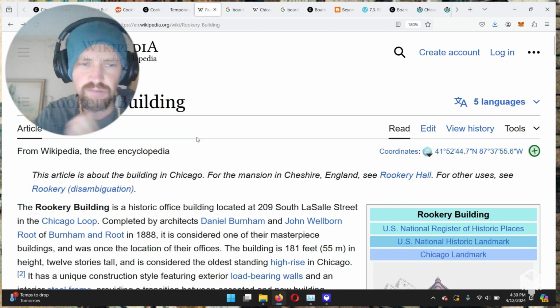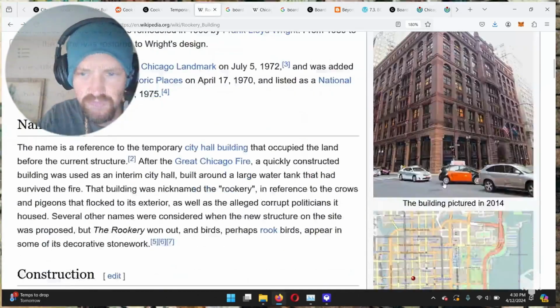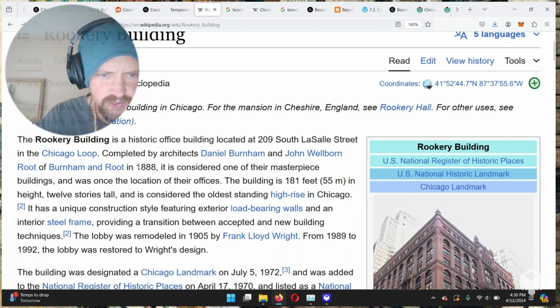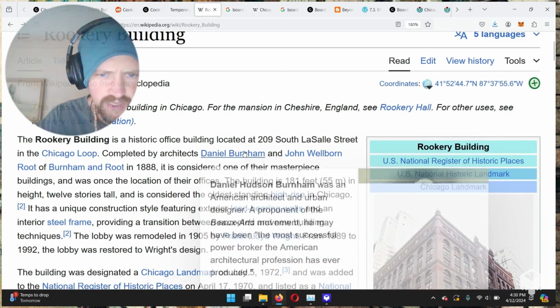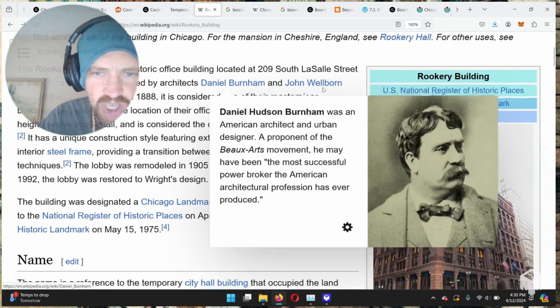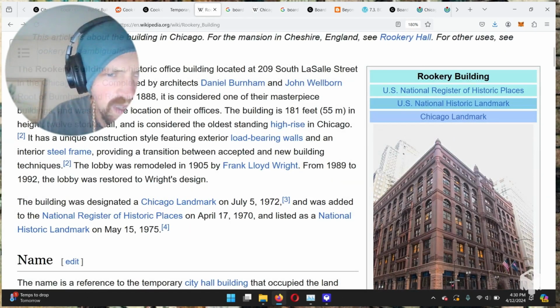We have the Rookery Building. Now, this building still stands today. It was completed by architects Daniel Burnham, who's associated with a lot of the buildings in the World's Fair, and John Wellborn Root in 1888. So it is considered one of the masterpiece buildings and was the location of their offices.